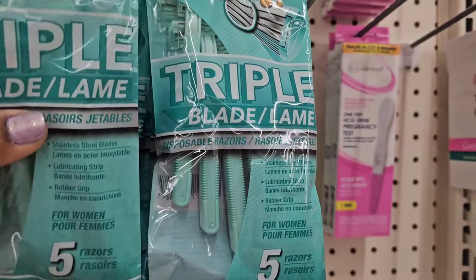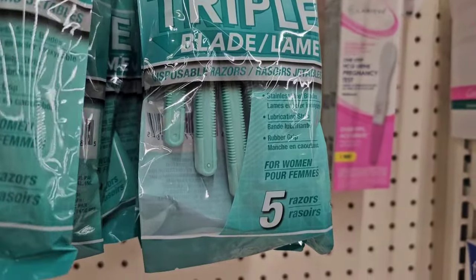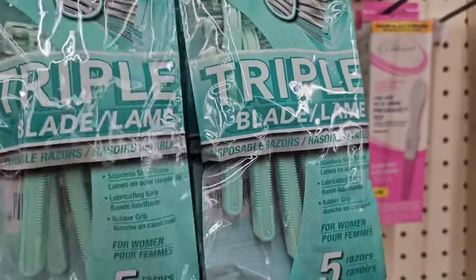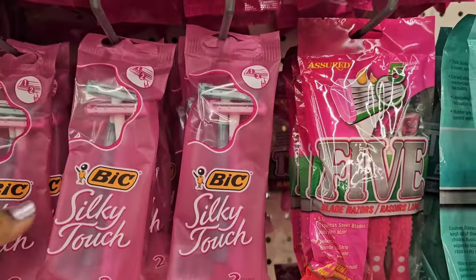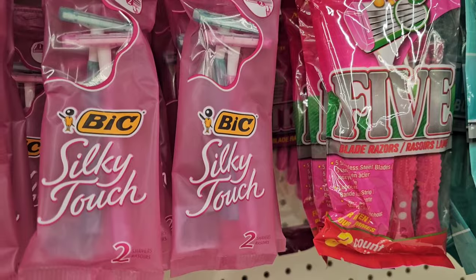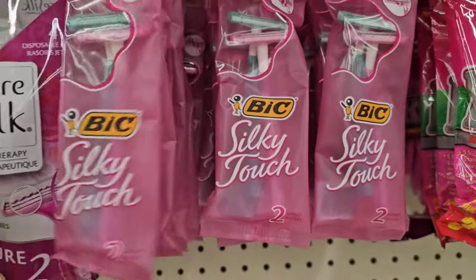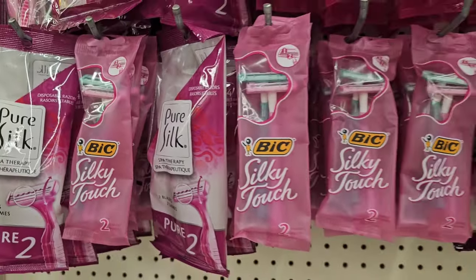Here they have the Triple Blade by a short brand, Triple Blade razors, 5 in a pack. They also got the Assured, 5 in a pack here, and they got the Bic Silky Touch, and they also have the Pure Silk, 2 in a pack.